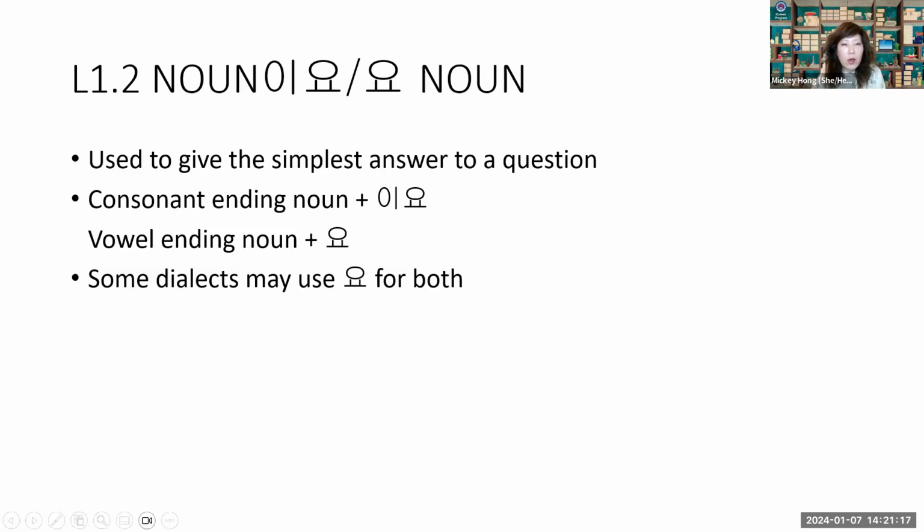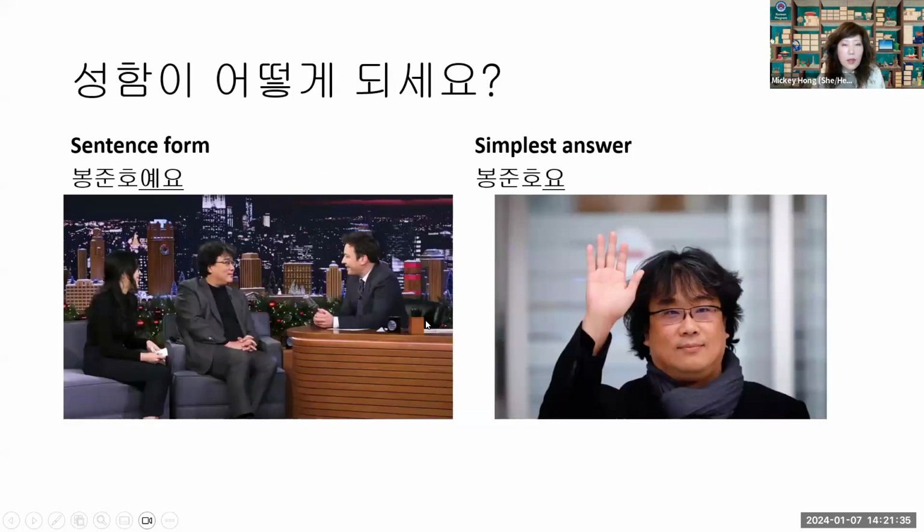So whenever you are giving a one-word noun answer, if it ends in a consonant, 이요, otherwise 요. Some Korean dialects may use 요 for both. To the same question, 성함이 어떻게 되세요? The director, 봉준호, can answer 봉준호예요. That's a full sentence. I am 봉준호. Or you can just say 봉준호요.